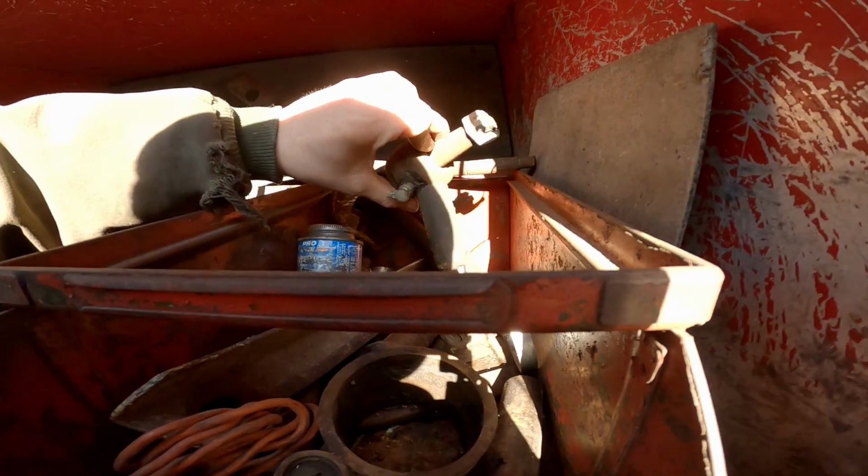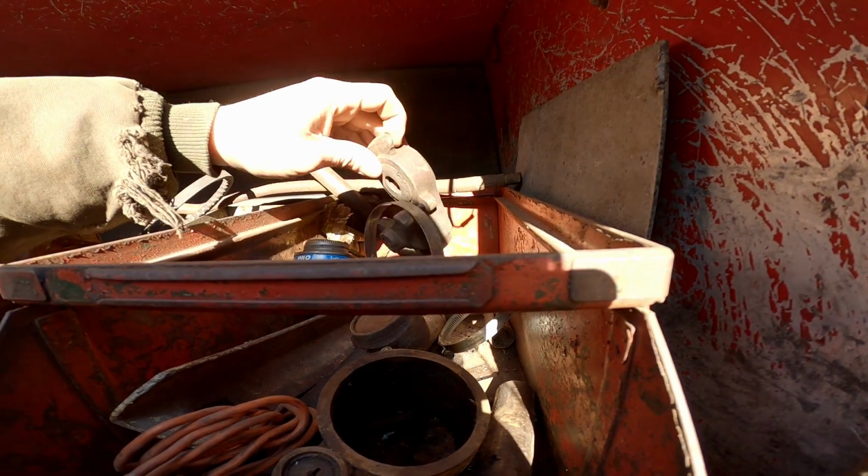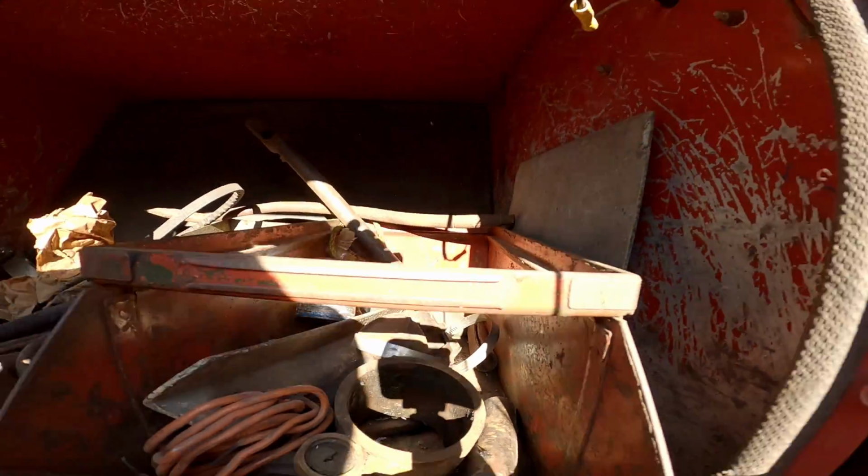Looks like gasket. There's a spare tire rod. We might need that. Look at this old ass glad hand, dude. They don't even make them like that no more. Hang on to that too.